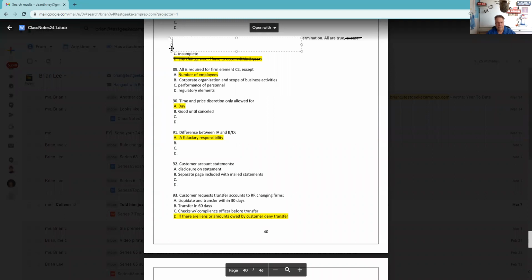A is very testable. Let me get a smaller font here. So inaccurate, right? If we need to change it, that, by the way, is very testable. By the way, it doesn't have to be old broker dealer. It could be anything on the U4 that is a no is now a yes. You definitely need to know that an amendment needs to be made to the U4 within 30 days.